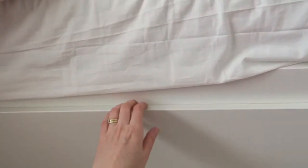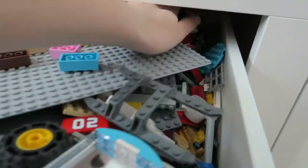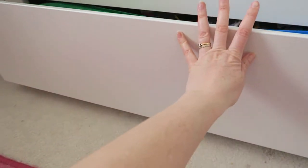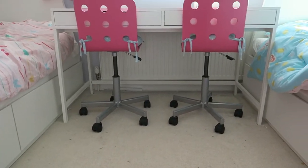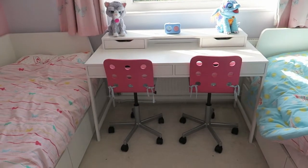And then these beds are classed as a day bed. In a minute I'm going to show you them all pulled out, but I just wanted to show you this drawer. The drawers are massive. They go all the way back there. Really deep. So they have got all their Lego in there, which is amazing because that's so much better. They've each got one. There is another one in here, but obviously we can't use these day to day because the desk's there. However, if we want people to stay, we will have to move the desk out to pull the beds out. So I am going to do that now, and I'm going to show you what they look like with the beds pulled out.